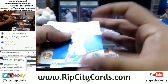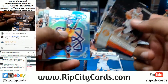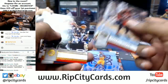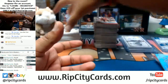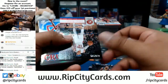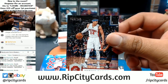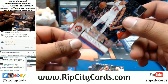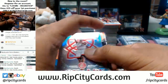Pau Gasol there of the Spurs to 149. What else? What else? Kobe Bryant Crusade insert. Rocking the 2-foe. That's still kind of nuts to me how that dude has two numbers retired. And if you look at the numbers for each, if you looked at number 8 Kobe and number 24 Kobe as different people, the numbers they posted in those jerseys, both of them would be Hall of Famers. That's ridiculous. To 149, Tobias Harris of the Pistons.